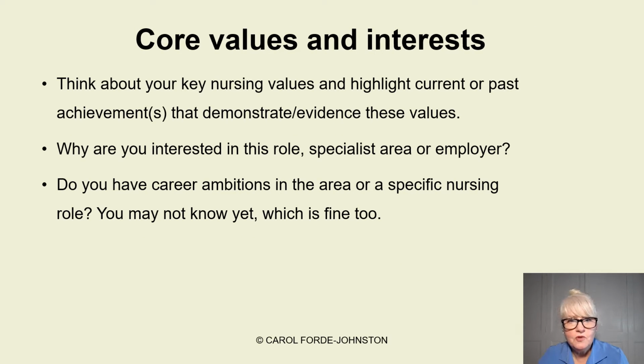So after doing your background reading, you've looked at the criteria for application, you may want to look at your core values and interests. Again, just writing some notes and think about your key nursing values, highlight current or past achievements that demonstrate those values.